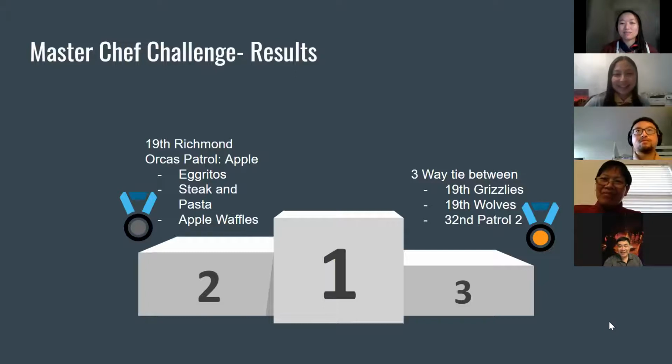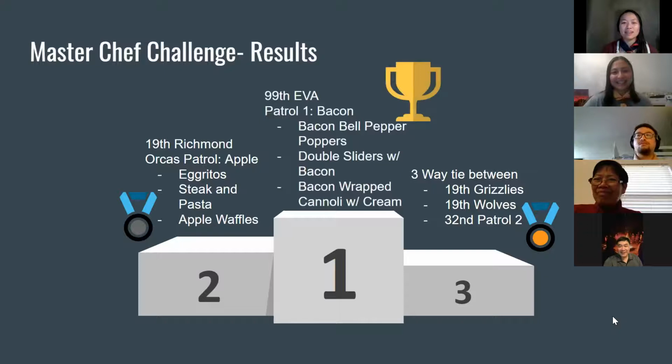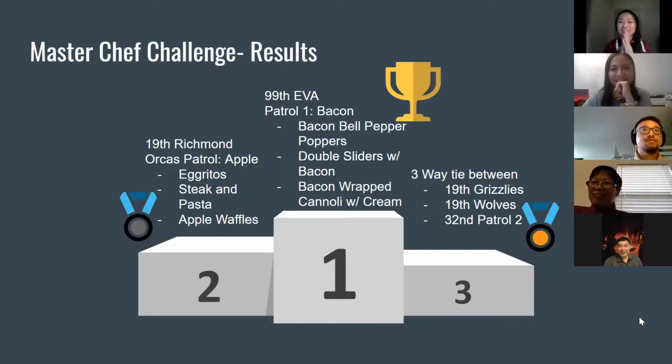And then finally in first place, drum roll, we have 99 with their bacon bell pepper poppers. Say that 3 times fast. Double sliders with bacon and bacon wrapped cannelloni with cream. Very creative use of bacon in all 3 courses. That's why they were the highest scoring patrol. Good job. I'll have you guys cook for our future camps. Well done. That's a lot of bacon.